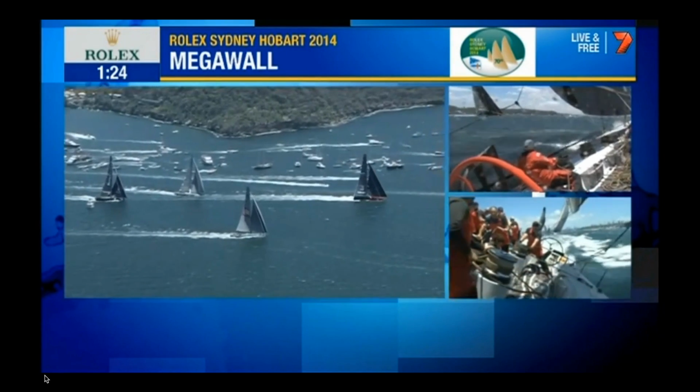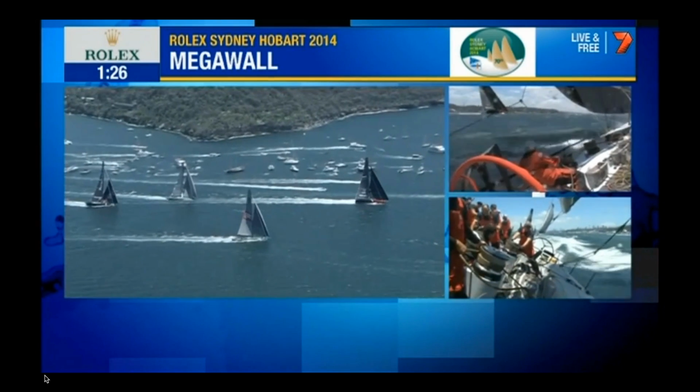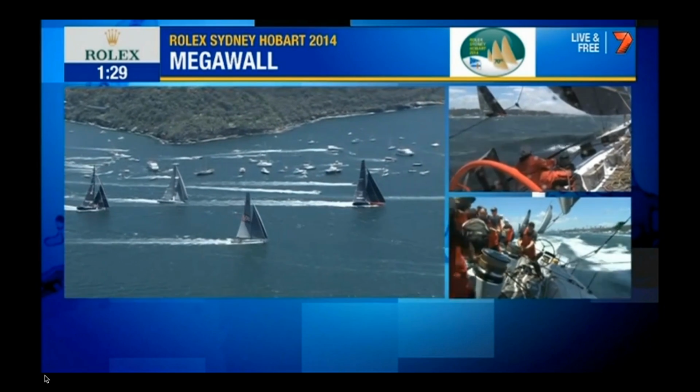Top right of your screen, you're on board with Wild Oats. Bottom right, Comanche. Really good work. They are smoking. Look at that thing go.